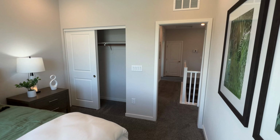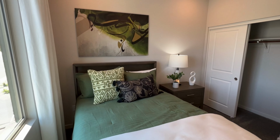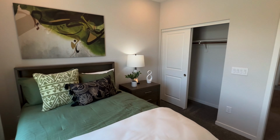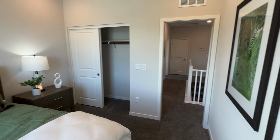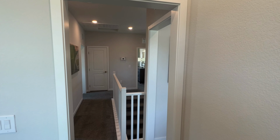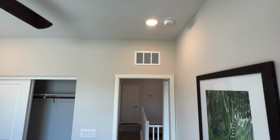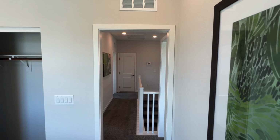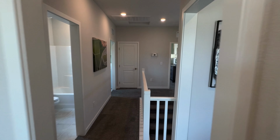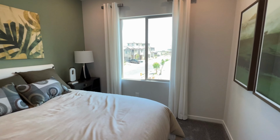So here's bedroom number 1. Very standard size. Not big, not small. Just, I would say, your standard bedroom. You'll notice you do have 12-foot ceilings upstairs. You just do not have the 8-foot doors on this model home. Here's bedroom number 2. Also window facing the front of the house.